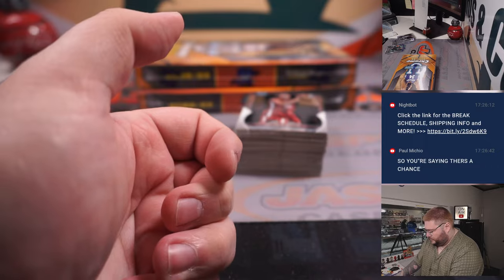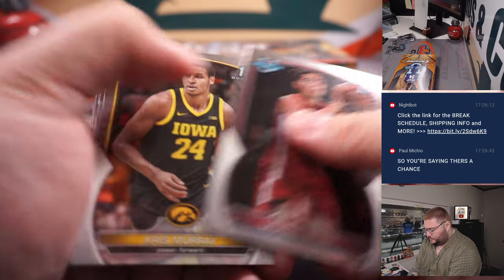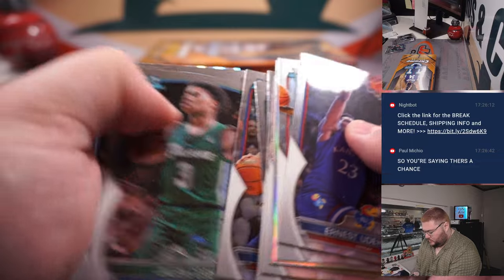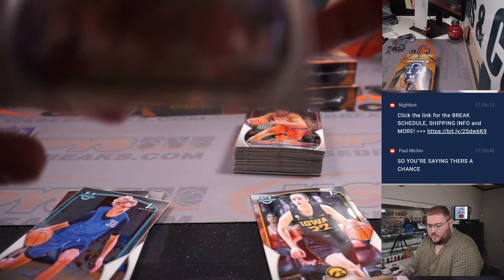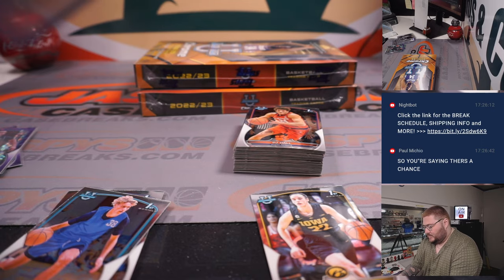Sasser, and Invicta. Caitlin Clark, one more. Lava on the Bowman first auto for Malik Reneau. One more for spot M and Daniel. Smith, 126 out of 199.